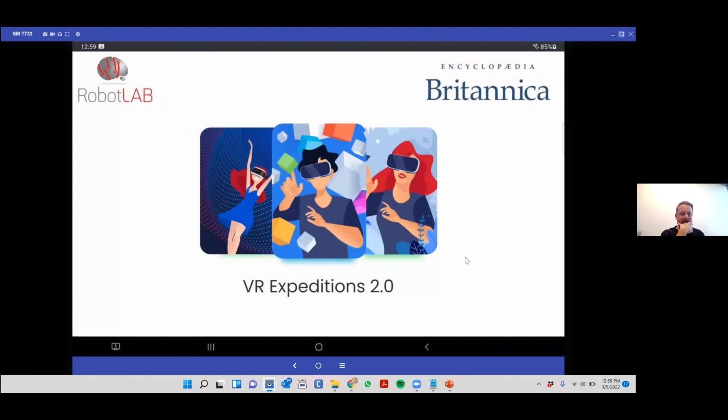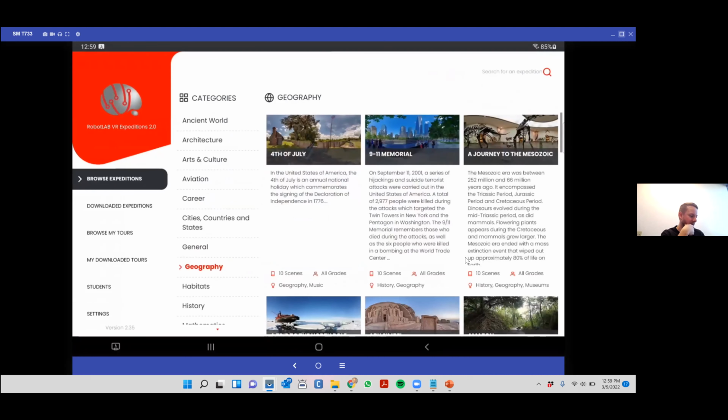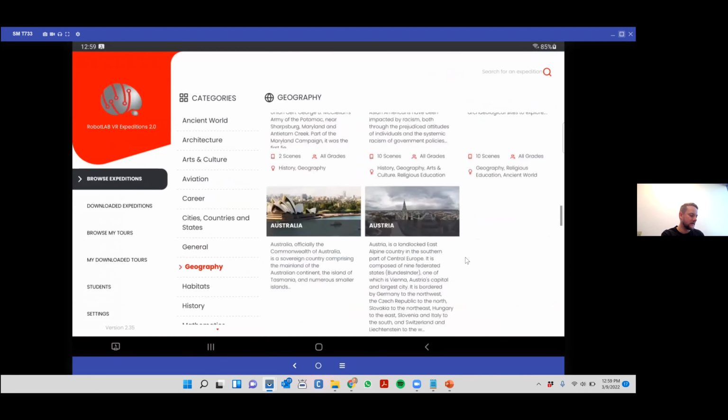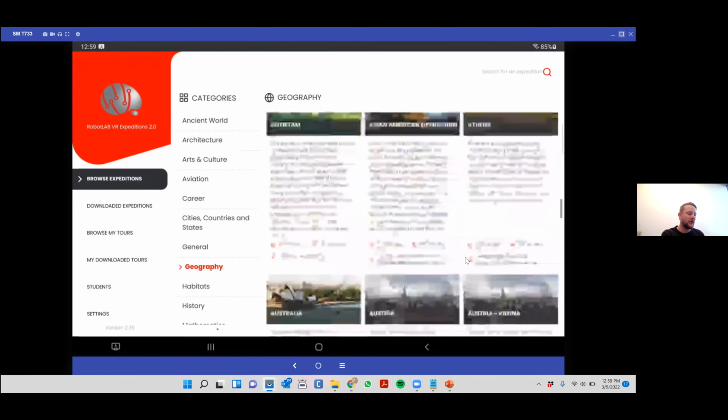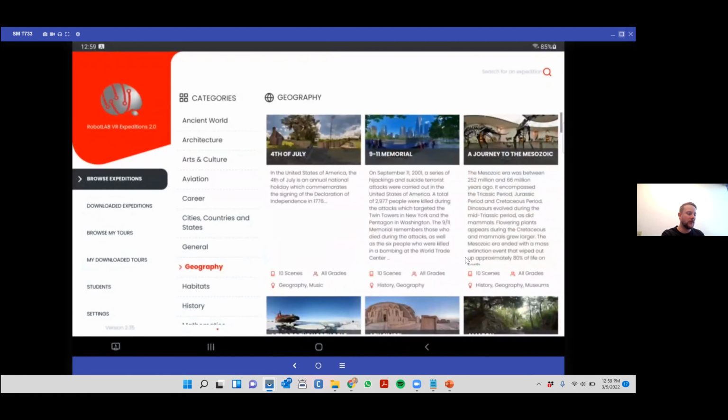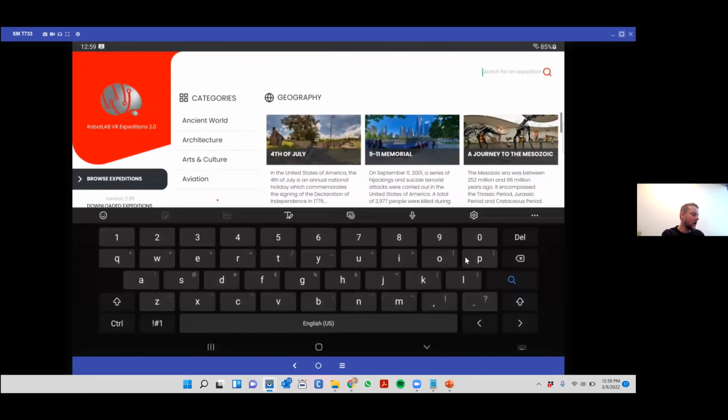And again, you will see it's extremely simple to use. No trick, I promise. So as you can see here, you have basically 3 sections. The one on the left is basically a navigation bar, and I'll get to that in a second. The one in the center is basically the categories available. And on the right side, you have all the expeditions that you have loaded. Pretty much it. So what you can do is either search by keyword, that's on the top right, or you can search by categories.